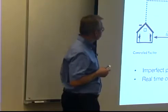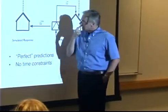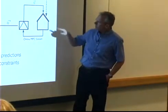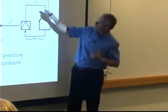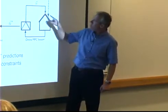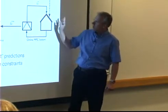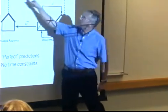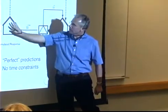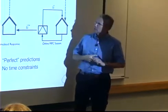What does MPC do? MPC comes in 2 flavors. In offline MPC, I have a model of the building, which is this one. I have this typo, this should say offline. I have this model of a building, and I optimize the operation utilizing this model predictive control system. I come up with an optimal strategy, and I apply the optimal strategy to the model. So the model and the application domain are the same. So this is a simulation world, offline, right? We do this in simulation.